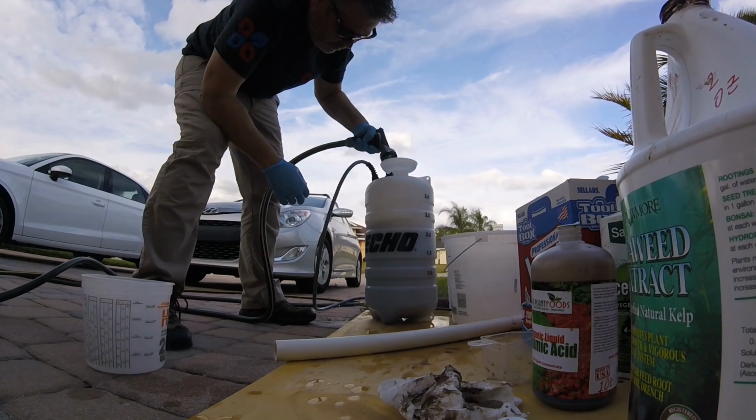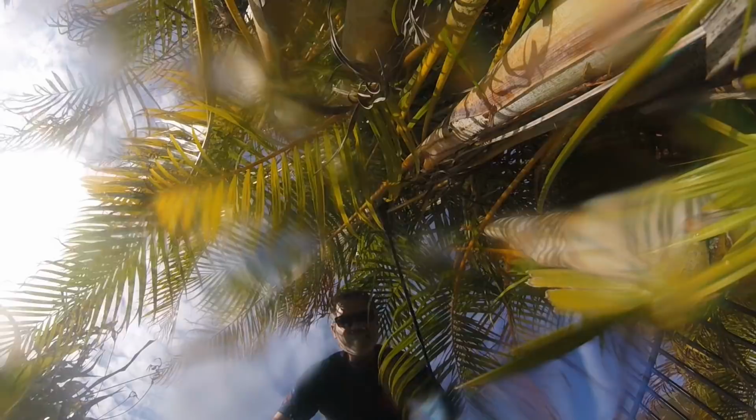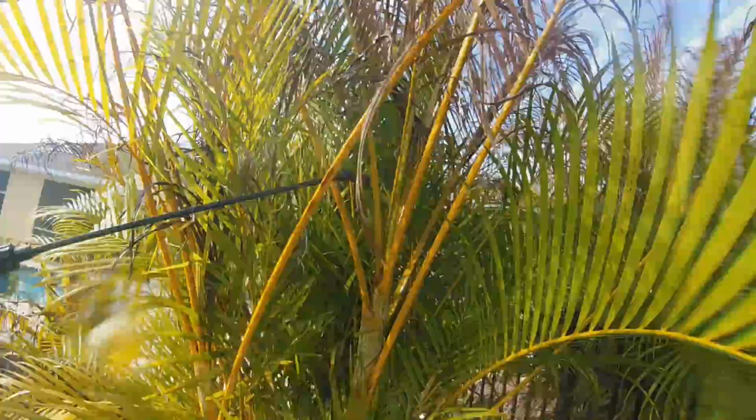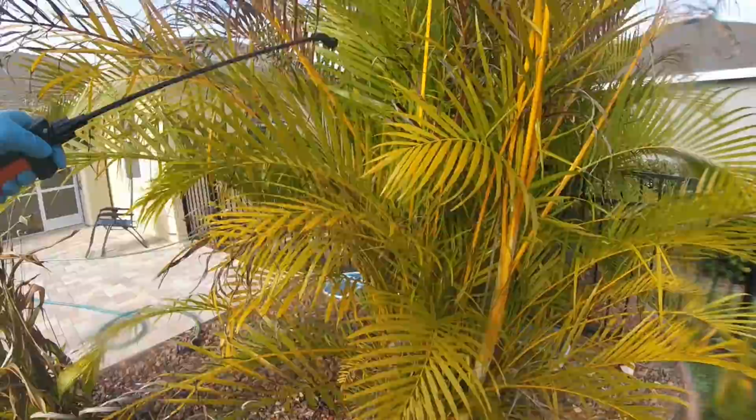Either way, we're gonna fill this up good, and you're gonna coat the trunks of your palms as well as all up in and around the crown shaft. I really want this just running off in there. Just get everything coated, all of the fronds. You can coat the leaves too, but I'm really more about getting things into that woody, pulpy area in the middle where everything seems to be growing out of. I really want that crown shaft to just be soaked with this stuff.